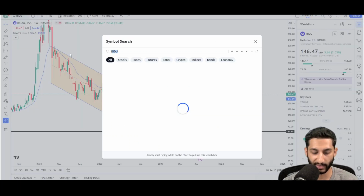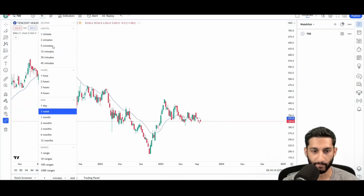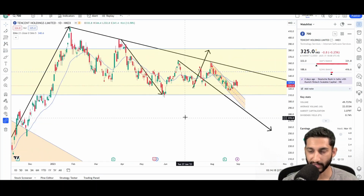Now let's take a look at the next stock for today, which is going to be Tencent. So let's take a look at the daily chart first. And here we have the daily chart for Tencent.